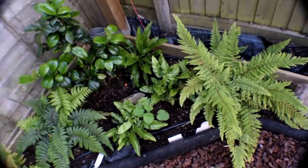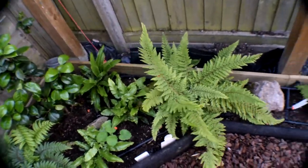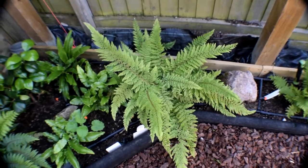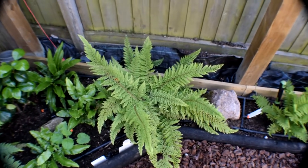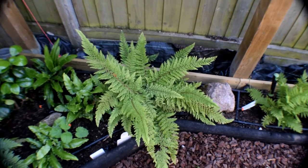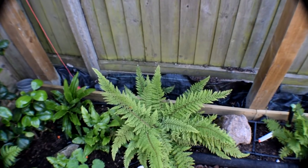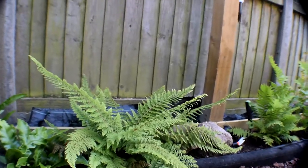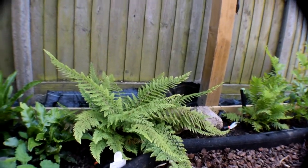These hart's tongues, the spleniums are doing well. This thing's doing well as well. What's this, the Herrenhausen? So yeah, what I like about this one is the way it grows, because the other ferns obviously the fronds sort of unfurl, don't they? Whereas with this, it looks like it's sort of jabbing them out at different random angles, it's kind of like arrowing them out at you.